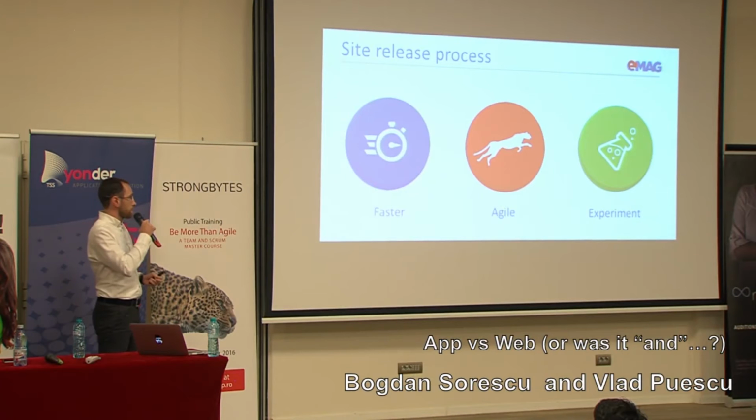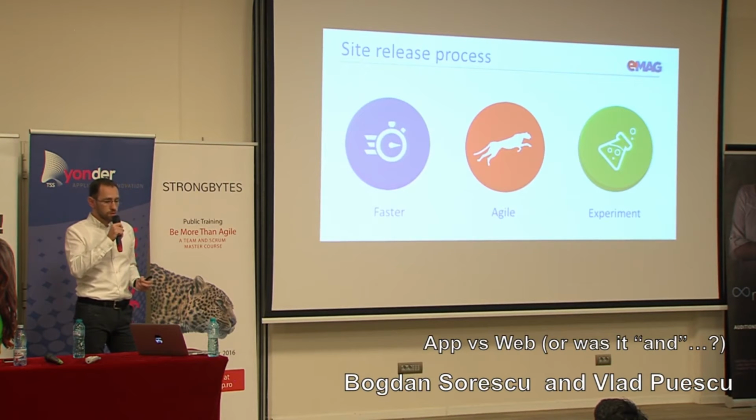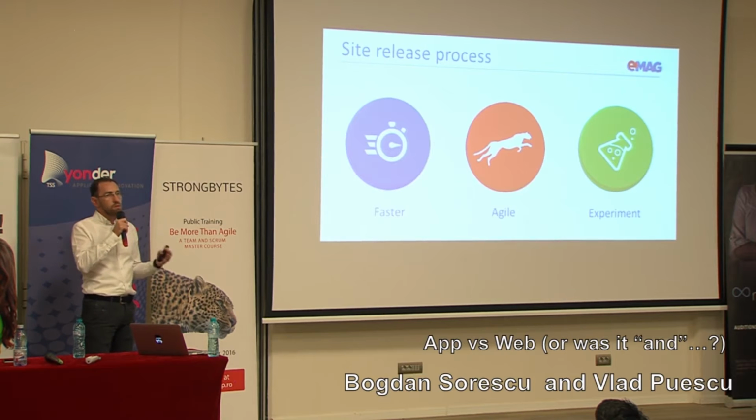The most important part is that it allows you to experiment more. The first part of experimentation is A/B testing, and yes, you can do A/B testing in apps, but on the web, it's a lot easier. And those tests are important. And it also allows you to test ideas, because to be really, really honest with you, as a product owner, you don't know what's going to work.